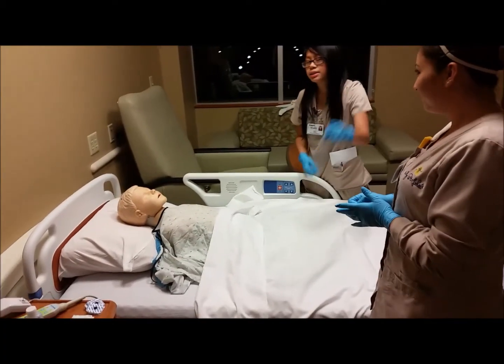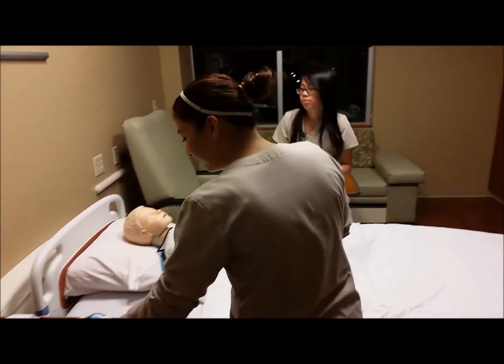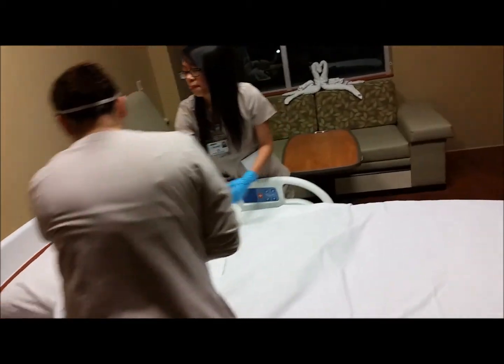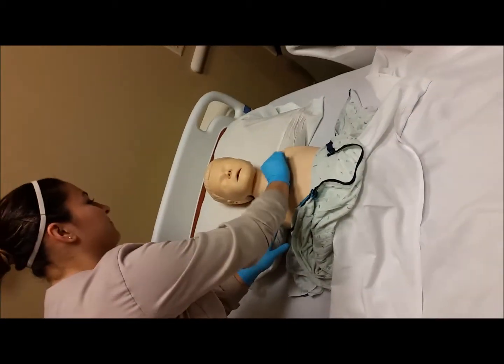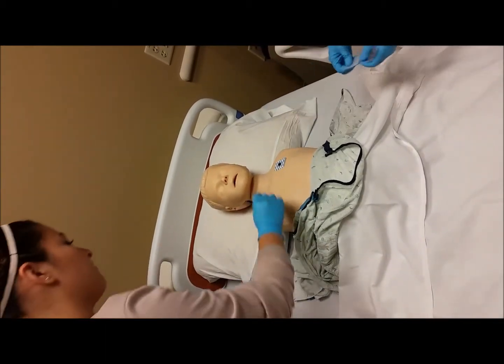My name's Anne. This is Nicole. We'll be your aides today. We're just going to put the cardiac monitor on you, okay? We are wiping your skin with this small piece of gauze to allow a better connection for our monitor. By doing this, we are hoping to get the best picture of your heart rhythm on the monitor.